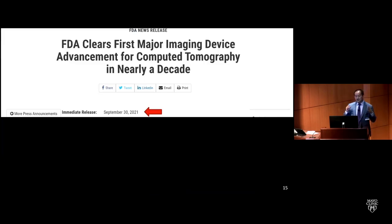Then, as I mentioned, half a year later, September 30th, we saw the news that the FDA cleared the first major imaging device advancement for computed tomography in nearly a decade. So that's big news. Cynthia also pointed out the date. Look at the date, September 30th. That's like October 1st, 50 years ago, the very first CT patient scan. I don't know if it's a coincidence or on purpose, whatever it is, that's exciting.